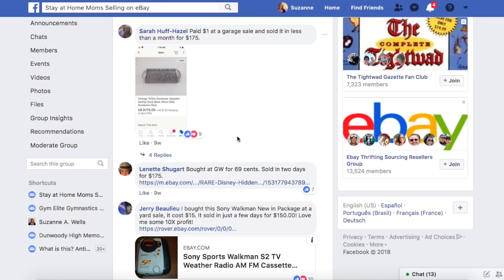The wheelchairs and the little things that are like a walker, but you can also sit on it when you're shopping. I don't know what that's called. It's like a hybrid thing, a walker and a seat. All kinds of stuff like that will sell. And just make sure it's allowed before you put it on eBay. If not, you can sell it locally.